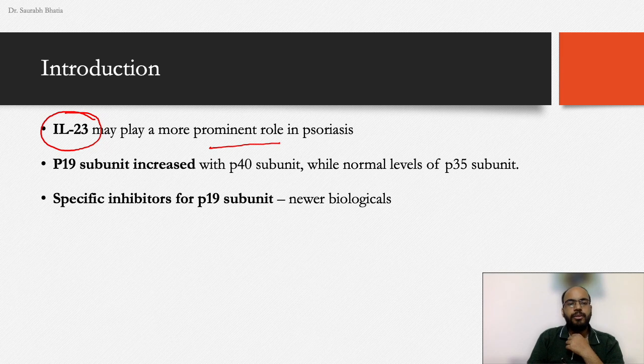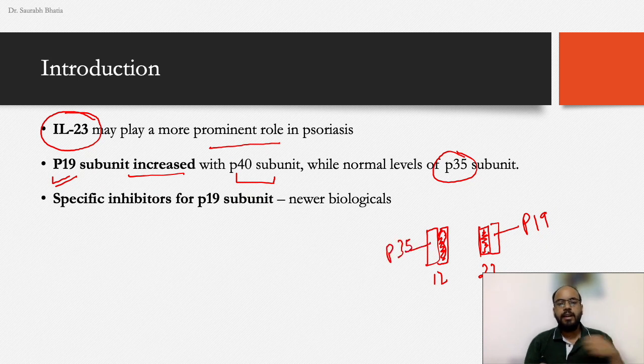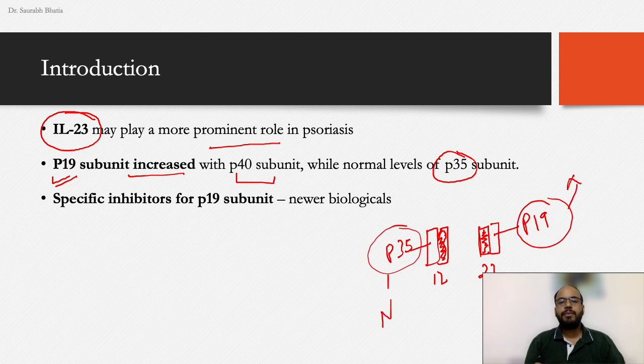As we have mentioned before, the P19 subunit was found to be increased along with the P40 subunit, while the P35 subunit was normal. Now, what is the P35 subunit? Remember that Ustekinumab acts on both receptors, which is 23 and 12. Both of these receptors share the P40 subunit. 23 has an additional P19 unit and 12 has an additional P35 unit. We are clear on that? So P35 was found to be normal, while P19 was found to be increased.